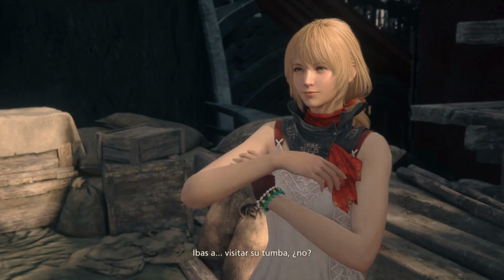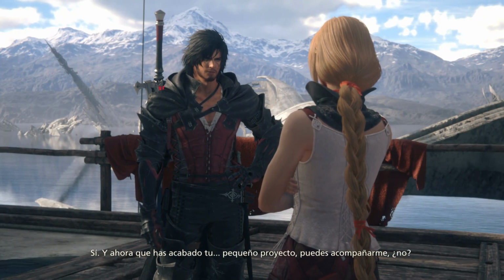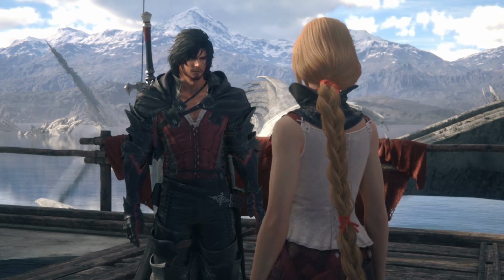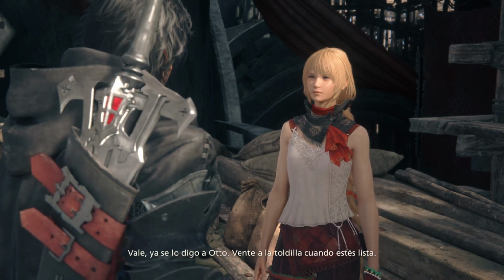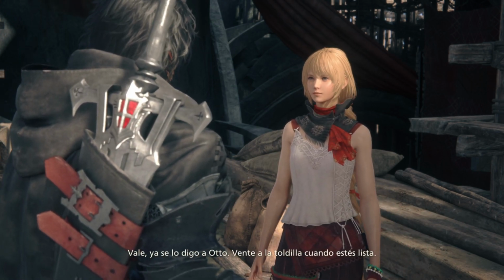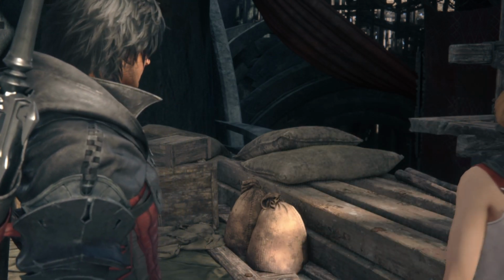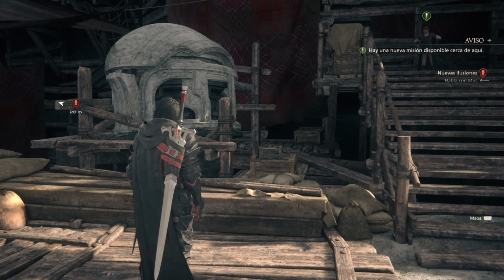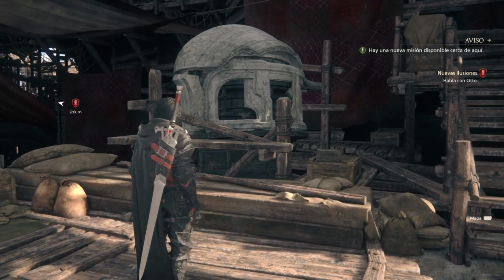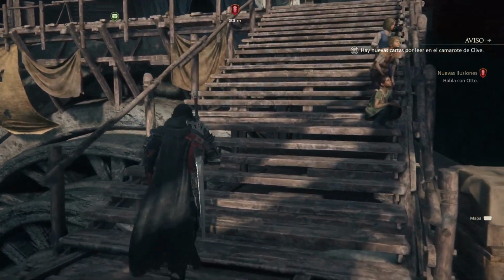You were gonna visit his grave, weren't you? I was. And you can come too, now that your little project is finished. Right. There's just one thing I need to finish up first. Won't be a mo. All right. I'll let Otto know you're coming. Meet us in the mess when you're ready. Aye, aye, Captain. Mid told me she was building a ship.